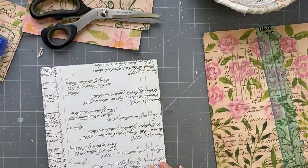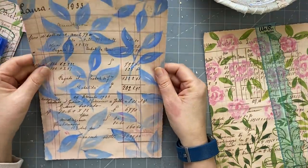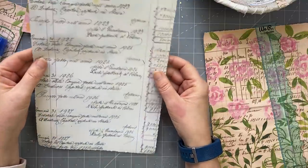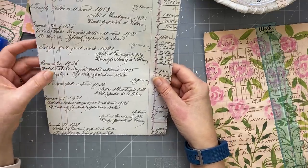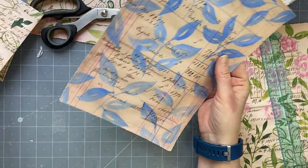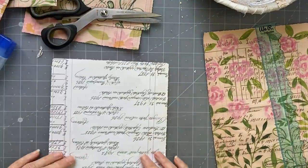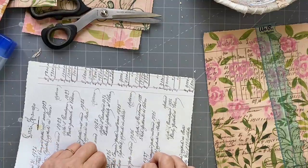I think I might, oh, isn't that pretty? Can we do something with this? Something, can't read it. 1924. Nice writing. I like the writing. The old lira. 1927, 1926, 1925. So here we've got these flippy pockets. I really like those. Here we've got an envelope. Loving that. I might do a blue envelope, I think. I'll make this one into an envelope, even though I love, love, love the writing.